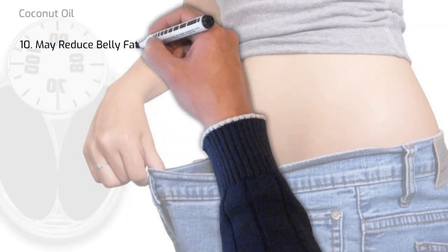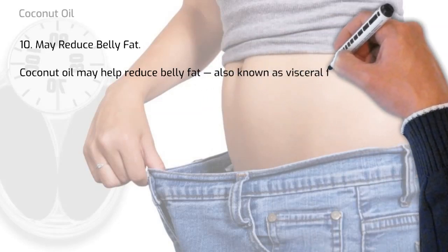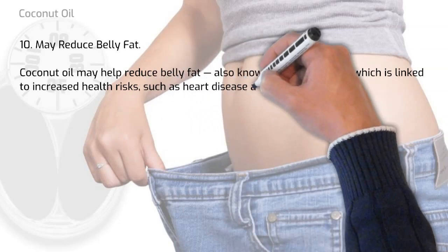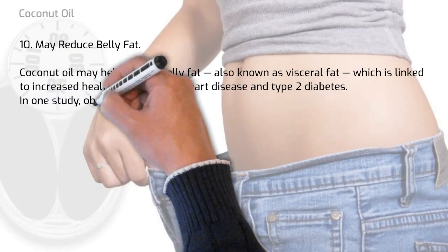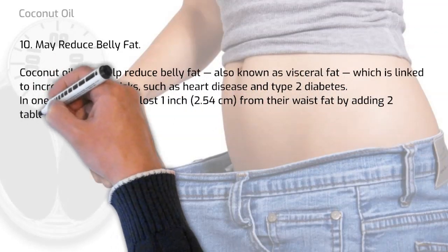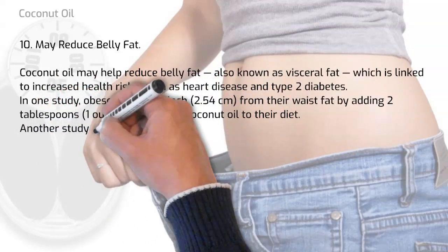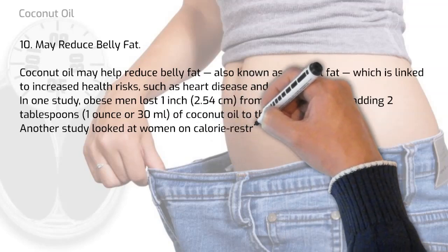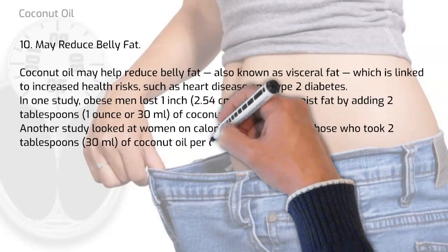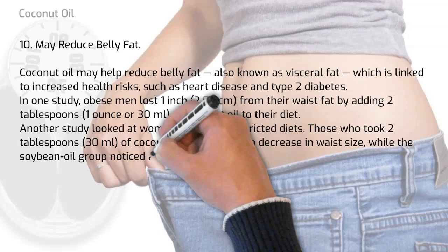May reduce belly fat. Coconut oil may reduce belly fat, also known as visceral fat, which is linked to increased health risks such as heart disease and type 2 diabetes. In one study, obese men lost 1 inch from their waist by adding 2 tablespoons of coconut oil to their diet. Another study looked at women on calorie-restricted diets. Those who took 2 tablespoons of coconut oil per day had a decrease in waist size, while the soybean oil group noticed a slight increase.